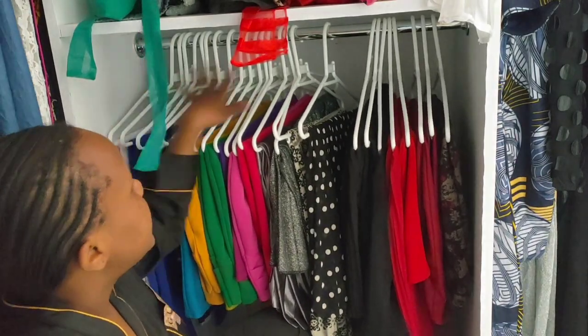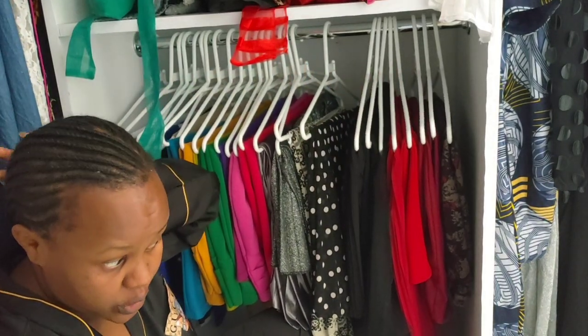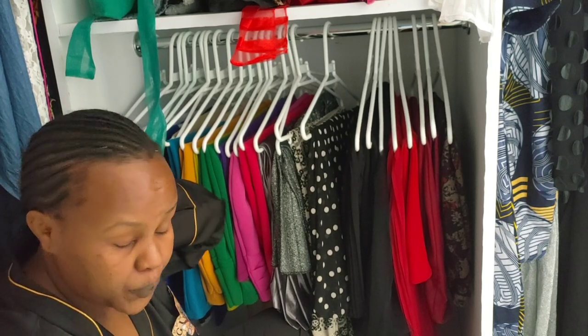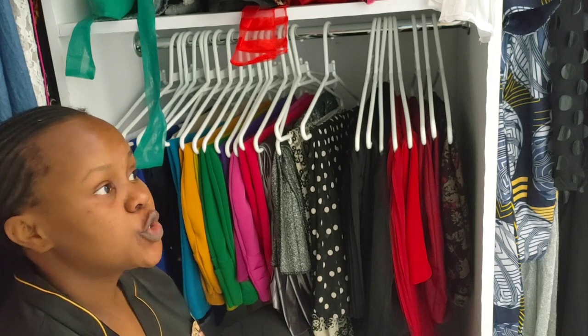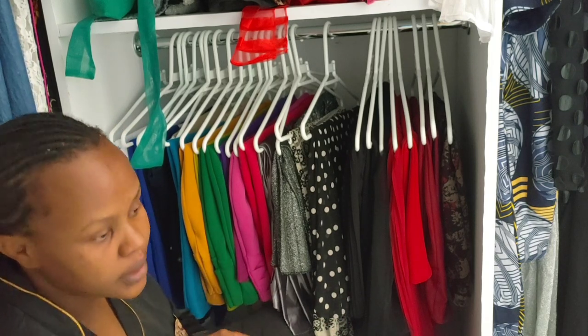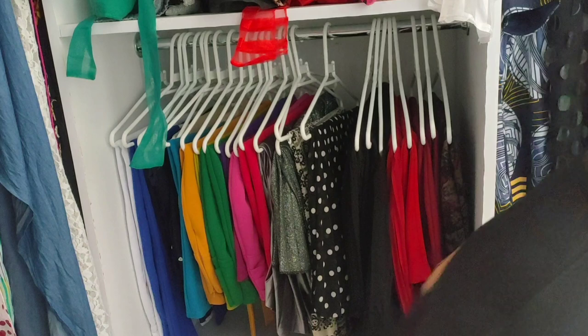And like I told you guys, the hangers have to go in the same direction. But I'm not yet done with the closet. So once I'm done, I'll let you know. And then I'll give you a full tour because I'm not yet done with so many things. All right, guys. And let me show you.